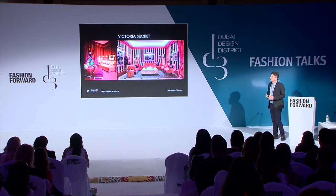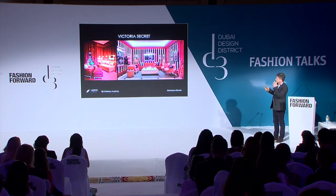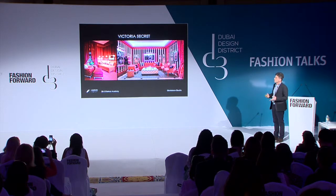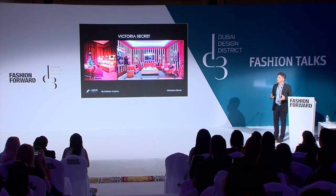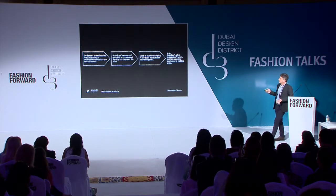Another example is Victoria's Secret, where, as you can see, there are a lot of spaces that are not only to show merchandise, but to have a sort of homely atmosphere. And it's nice because every single part of the store has a different perfume according to what they are going to sell.